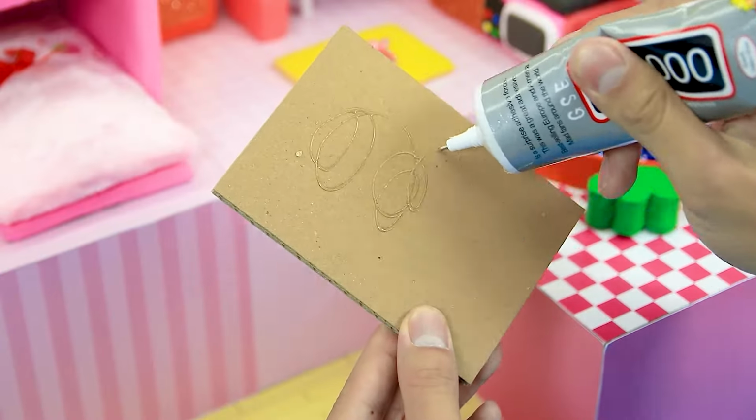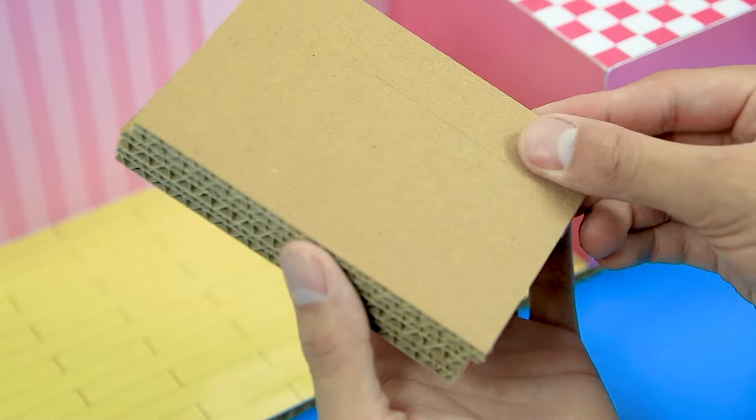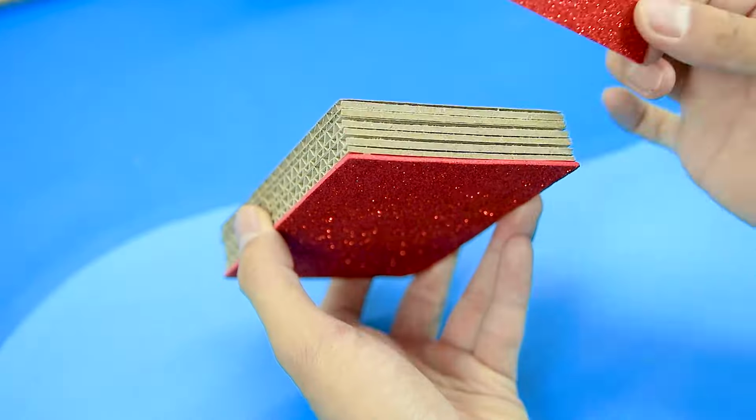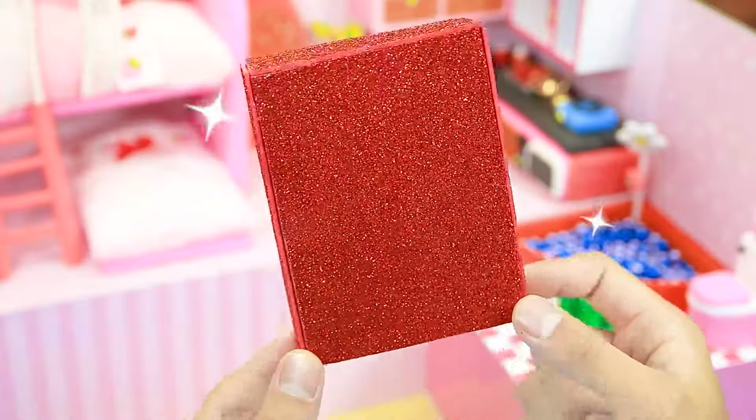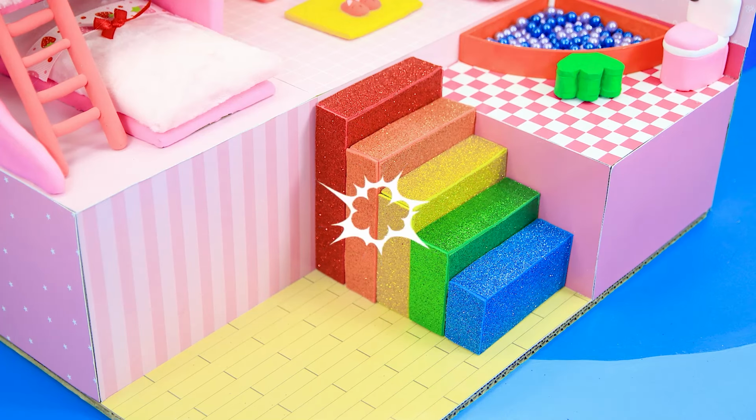Next, I will make a rainbow stair from cardboard. Using colorful glitter foam paper to cover a cardboard. Red, orange, yellow, green, blue, purple.